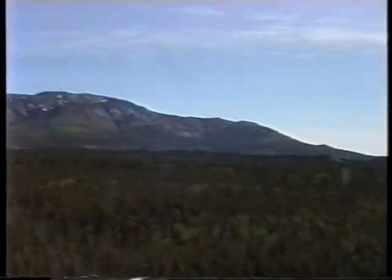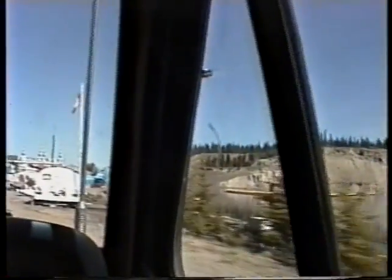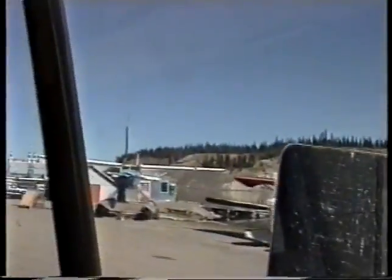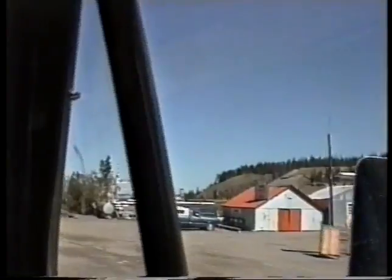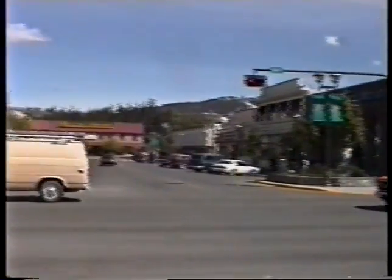Wow, look at energy. $9.95. Along the Yukon River, the little floats along the bank, and then the planes tie up to them. We're just about 5 miles out of Whitehorse. Downtown Whitehorse.